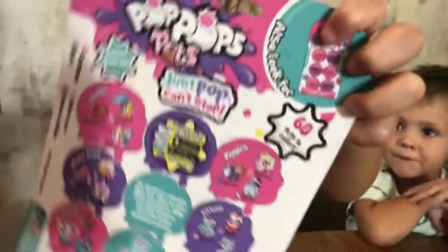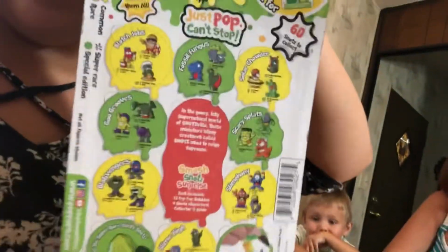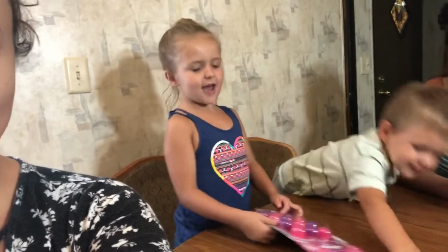We have POPPOPS and POPPOPS snots. Here's the packaging. They got little surprise pets in each one, and you gotta pop the little bubbles to find them. There's four surprise pets in this one and four little monster guys in this one. So we're gonna get started. I've been super excited to do these.